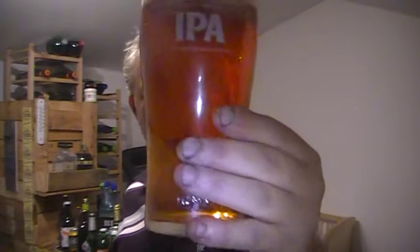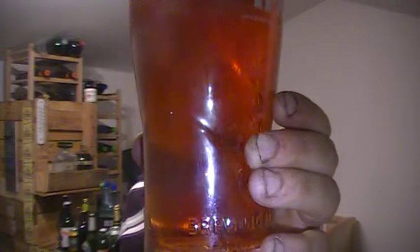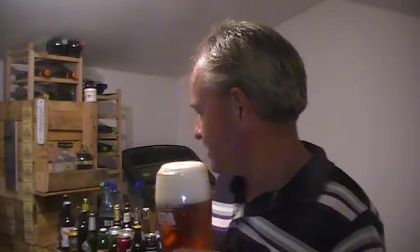So lovely amber colour. Massive head on it, as you can see there, and getting bigger all the time. I better suck some out of this. Plenty of carbonation. Quite a nice hoppy smell to it actually. Wow, look at that. Bloody hell, the head's getting bigger and bigger.